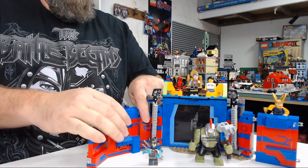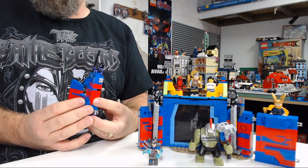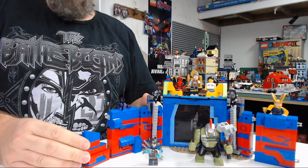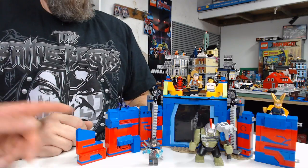I think you would also be able to build some of these different walls and build more of the walls and make a full arena. Yeah, especially with it being these simpler colors. They are basic pieces, and that's what I said.